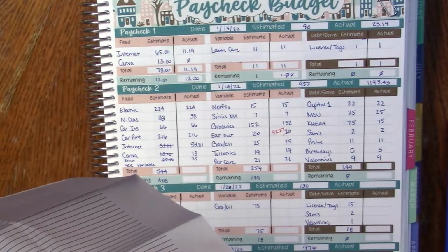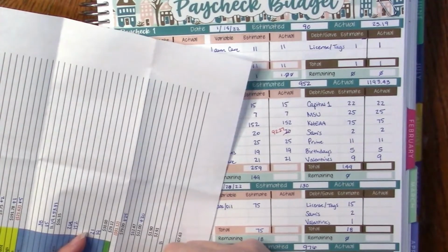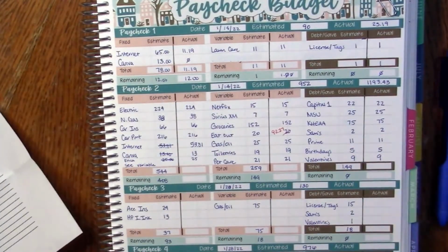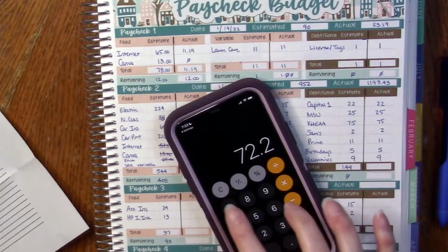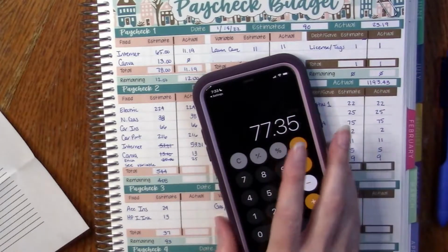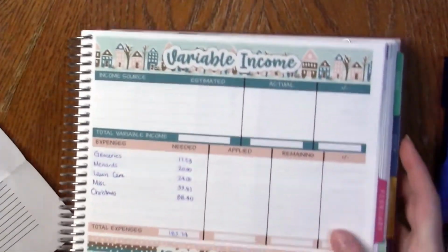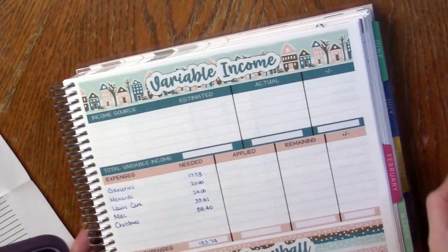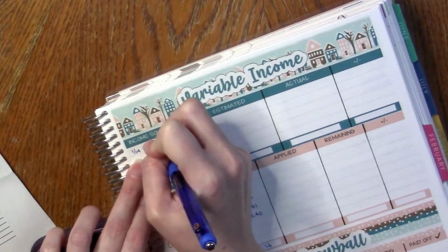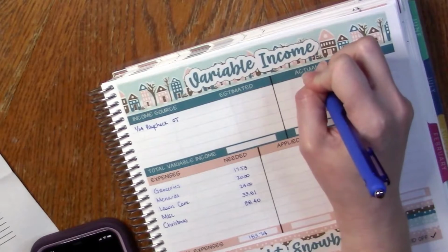So I need, we're going to say joint eat out. We're going to put in 72.27, which means we can take out the 72.27 from here. And that leaves us with $77.35 that's going to go into the variable income. So let's go over here. And we have 114 paycheck OT, and we have 77.35.